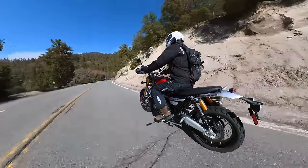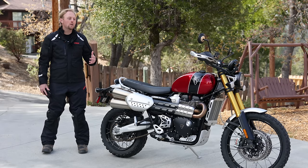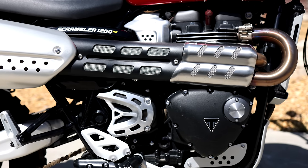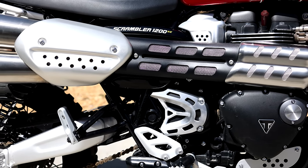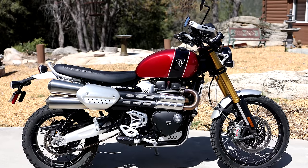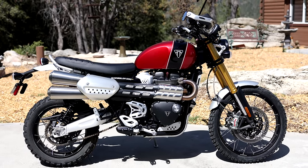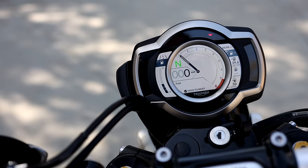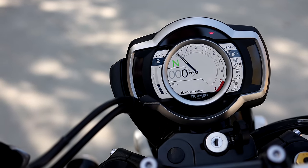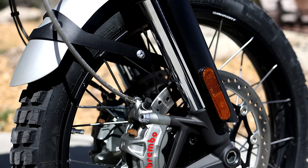Triumph's 1200 Scrambler is truly unique, and this is a rare occurrence in today's copycat world. This bike takes all the styling cues, all the design elements of a traditional scrambler. The long flat seat, the high exhaust, the knobby tires, the long travel suspension, the small gauge cluster. It takes all of that and combines it with very modern and sophisticated brakes, suspension, chassis, and things like that.